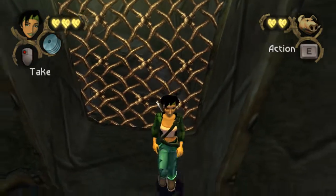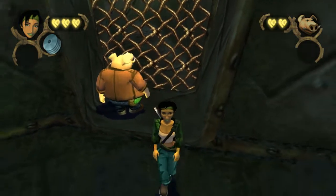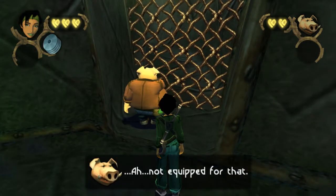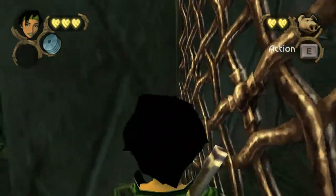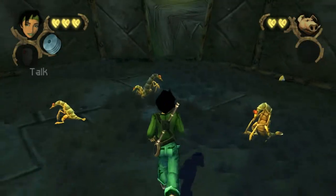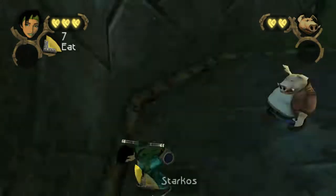Oh, we could take whatever this is. A boost. And what action did we just get Paige to engage in? Not equipped for that. Okay, so apparently nothing. Oh, it's a Starkos. That's what it was lying around. We can pick that up.